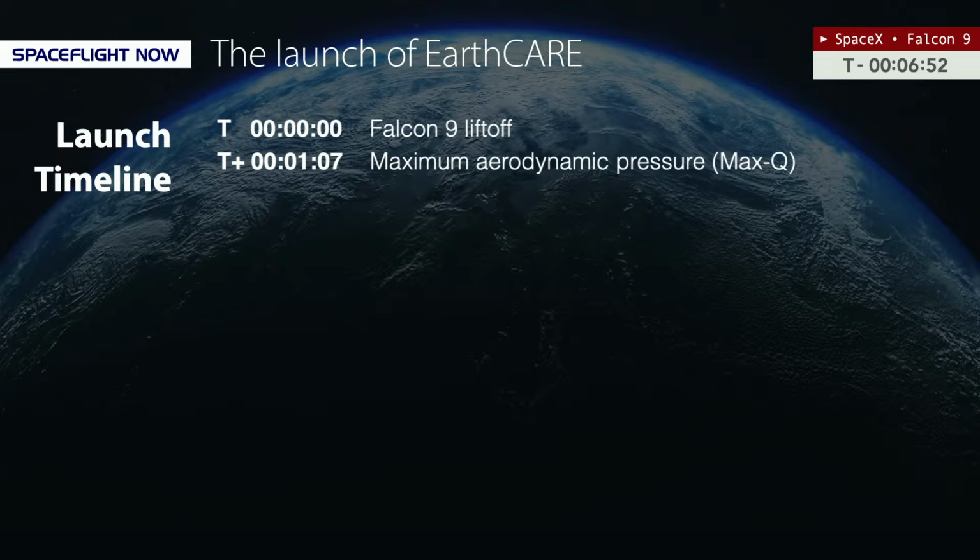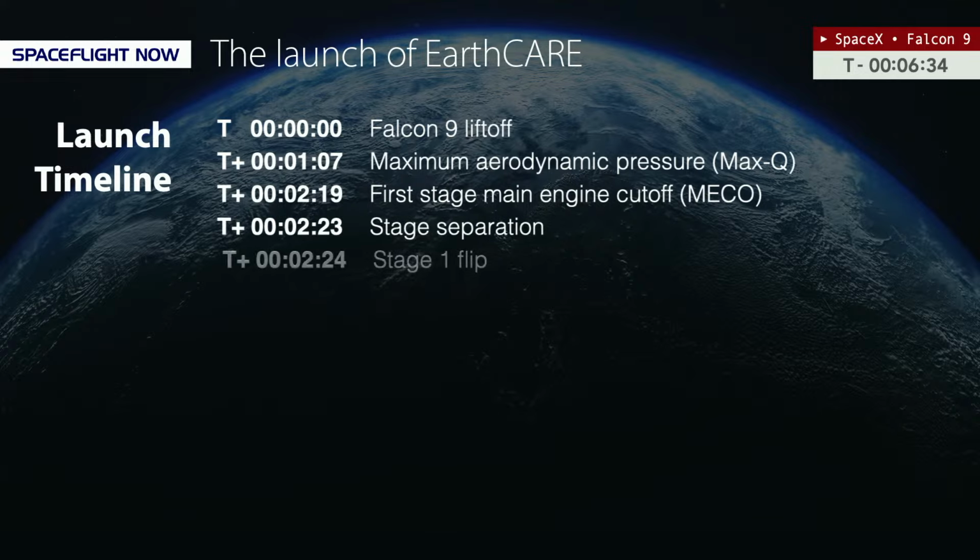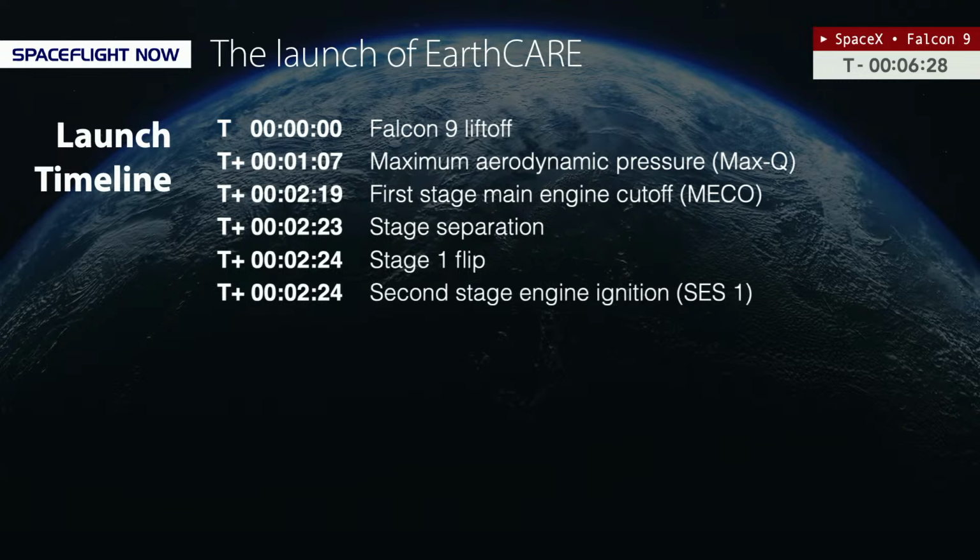That'll be followed by the rocket passing through max Q, or the point of greatest aerodynamic pressure on the vehicle, at T plus 1 minute and 7 seconds. It'll be followed by a few different events in rapid succession. We'll see first stage main engine cutoff at T plus 2 minutes and 19 seconds, followed by stage separation about 4 seconds after that. And 2 simultaneous events. The first stage will perform a flip maneuver, and the second stage engine, that Merlin vacuum engine, will ignite.